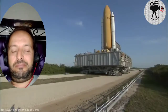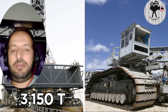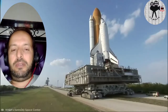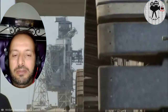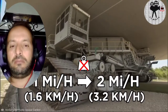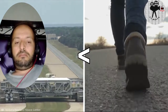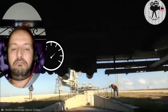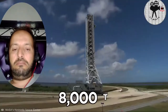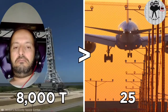Each transporter weighs almost as much as 100 Sherman tanks, clocking in at 3,150 tons and 3,300 tons each. Thanks to their enormous weight, they only travel at a speed of roughly 1 mile per hour, with a top unloaded speed of 2 miles per hour. So even if you're intimidated by their size, you could probably outwalk both crawlers with ease. But what they lack in speed, they make up for in loading capacity, with each of them able to carry 8,000 tons. That's more than 25 fully loaded Boeing 777 airplanes.